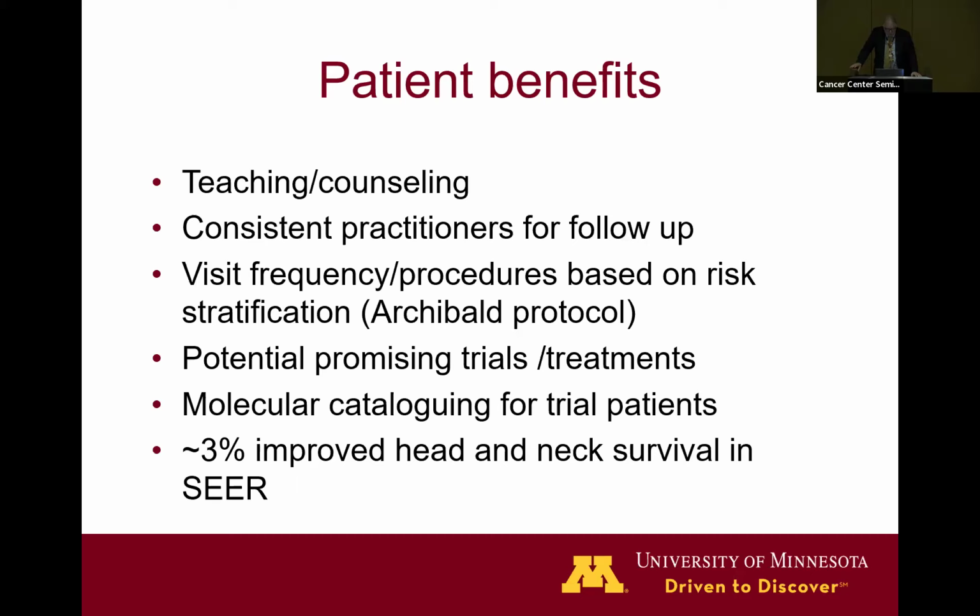We have a visit frequency and procedures based on risk stratification. I'm calling it the Archibald protocol. We wrote a paper with Hunter Archibald, who was my resident, and at an international meeting recently, I went to one of the oral premalignant lesions talks, and they said, if you follow the Archibald protocol, what's right about the Archibald protocol? What's wrong about it? So it was kind of nice to have something published just a couple of years ago where they're referencing the sort of things that we've been doing as kind of almost an industry standard or something like that.